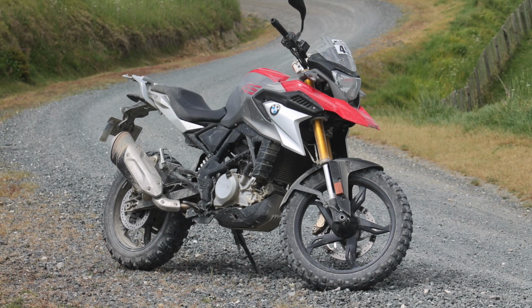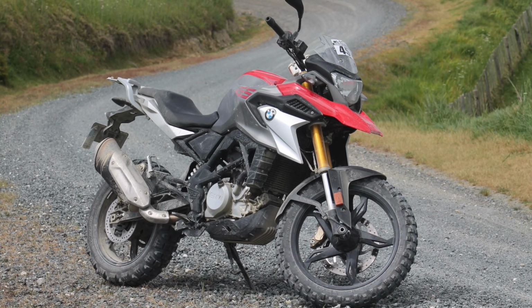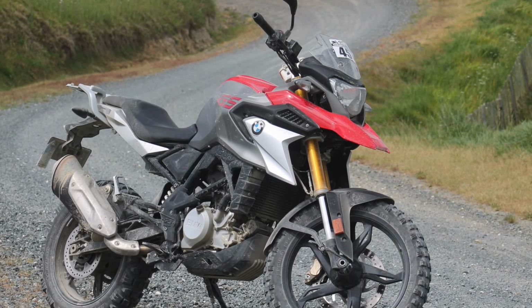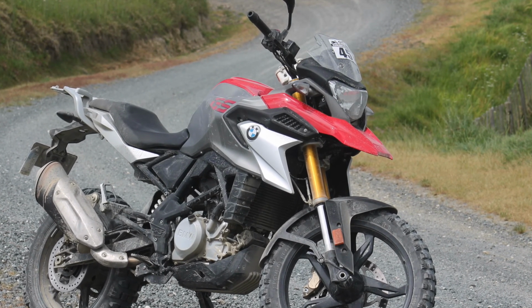It may be the smallest and most basic of BMW Motorrad's GS badged offerings, but the little G310 GS has plenty of the legendary GS character going for it.